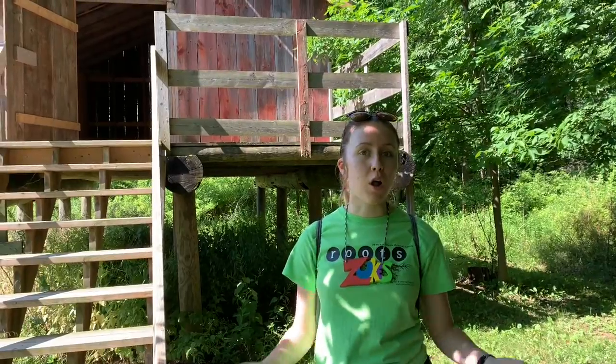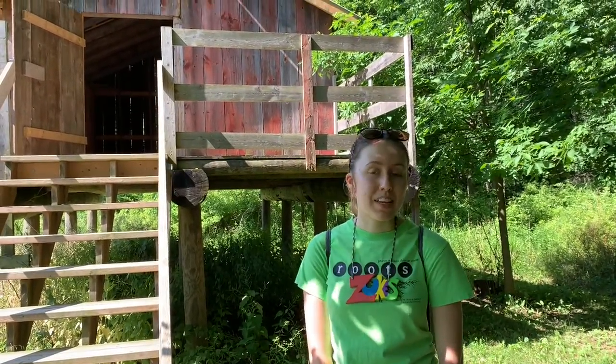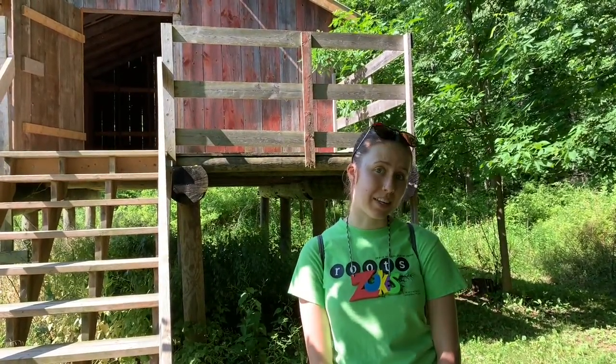Alright, well, welcome to the Stilt Hut. This building is typically found in Thailand, but can also be found all around the world where high water levels are an issue. These types of buildings have been around since the Bronze Age, which means that they're older than the Great Pyramids of Giza.